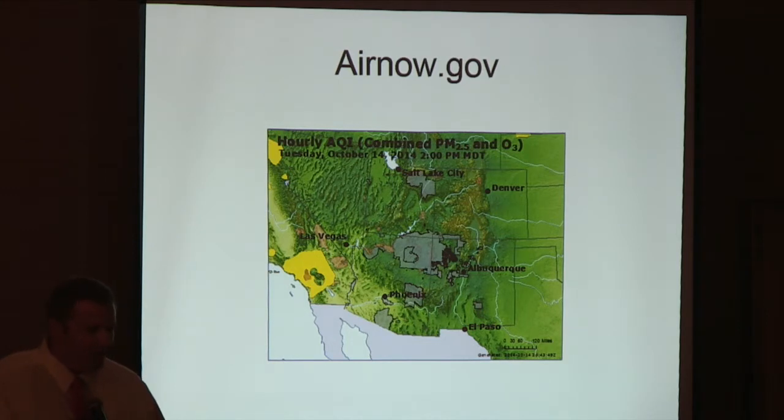So during the Waldo wildfires, these yellows and oranges didn't show up for hours after the smoke had hit Albuquerque. And we got phone calls from residents asking us, why is the Airnow website continuing to show good air quality for hours after they could see and smell thick smoke? That kind of confusion upsets people.